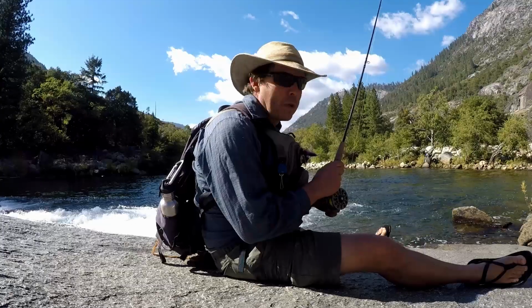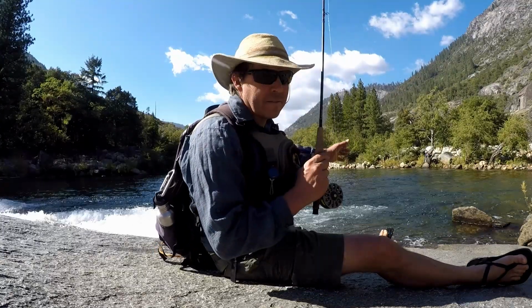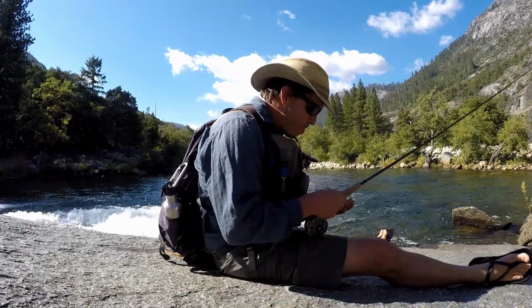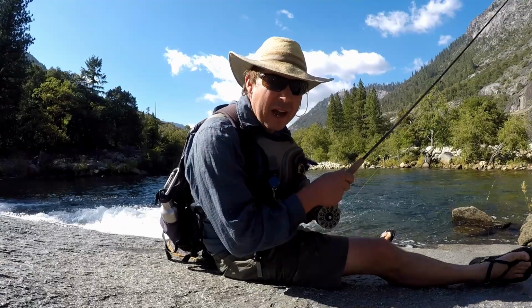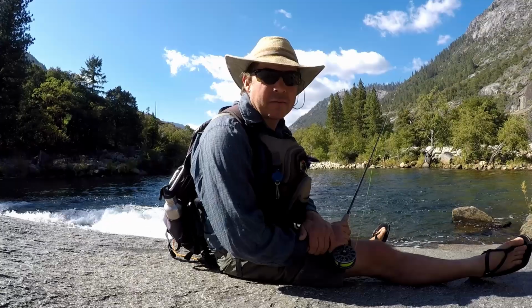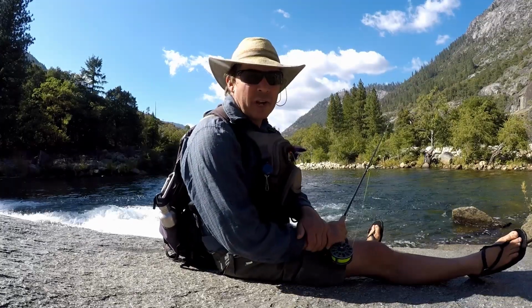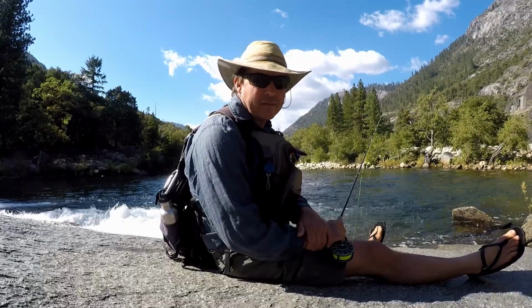Well, there you go. That's Blue Hole. Like I said, I don't always catch a whole lot of fish here, but it sure is a pretty spot. You go upstream from here and it's miles and miles of wilderness. I've been upstream another 2 or 3 miles on previous occasions. But I think we're going to head back down and try a little more lake fishing on the way out.